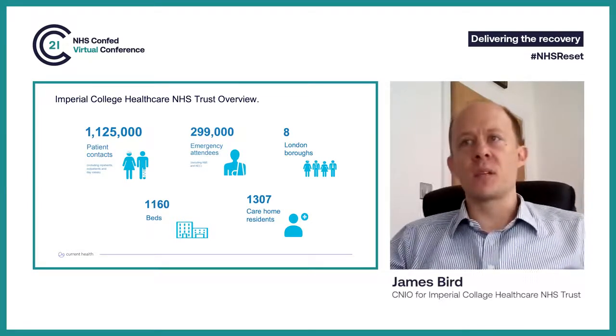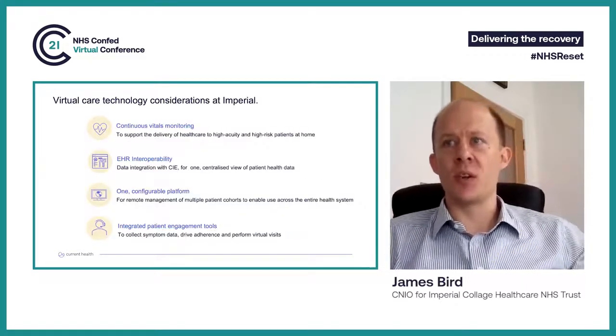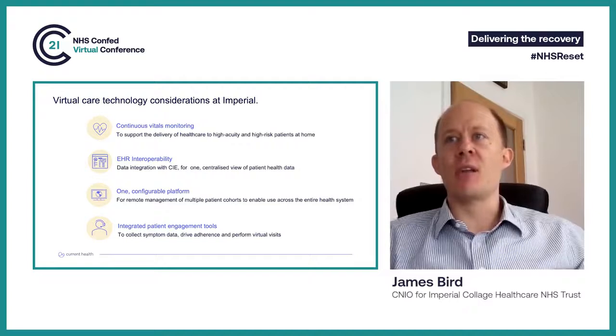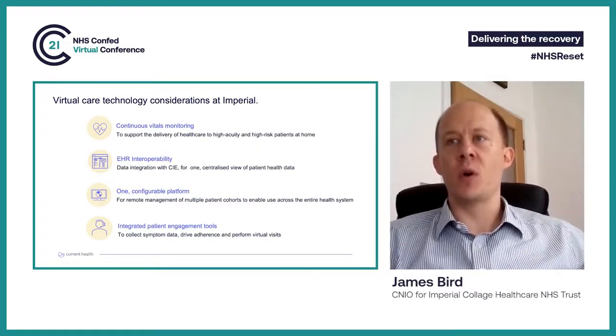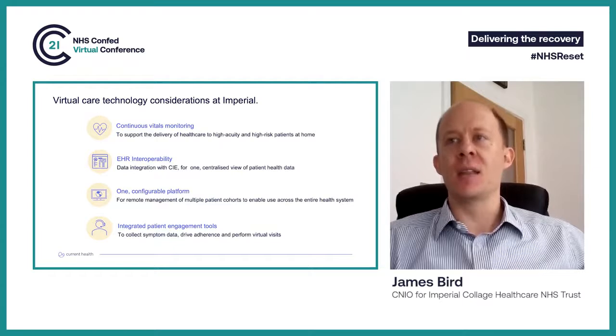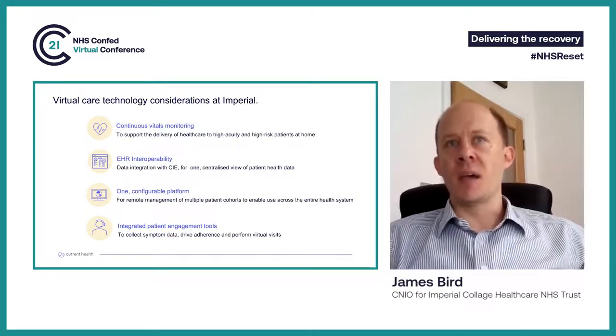When we started looking at what sort of technology we were looking for to do continuous monitoring, we set ourselves some standards to consider when partnering with organizations. In this instance, it was absolutely essential that it was continuous monitoring. So we weren't asking patients to enter data once a day. It had to be a continuous mode, a device the patient could just wear, and the vitals information would be seamlessly transmitted to the dashboard that we will be looking at.